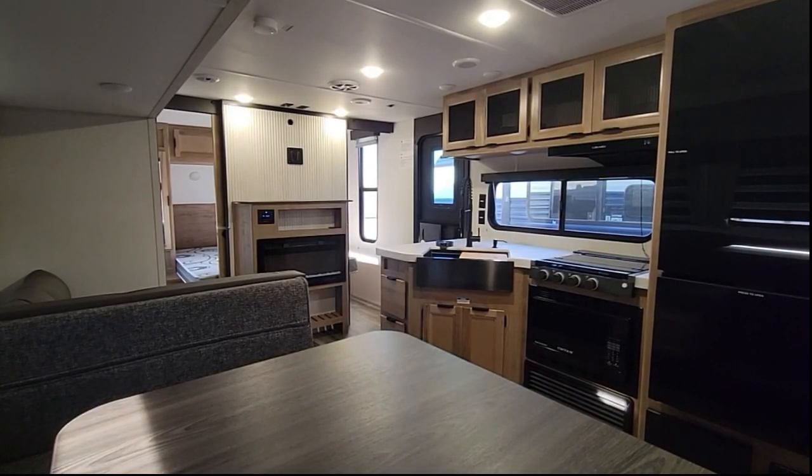This is a walkthrough of the Forest River 26 DBH, which is a 28-foot bunkhouse with a slide out. It is a 28-foot box length and a 32-foot total length with one slide out on the driver's side.